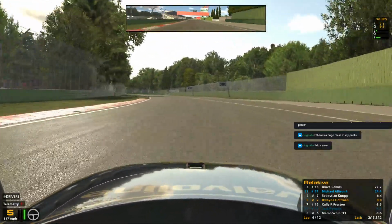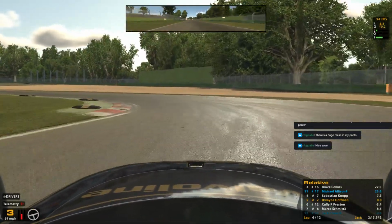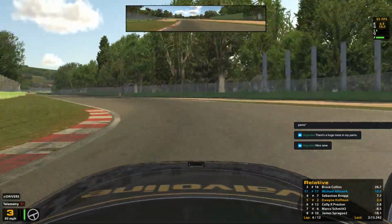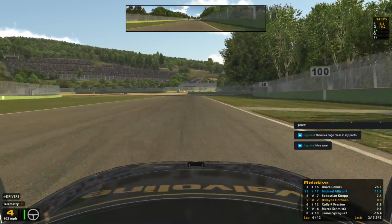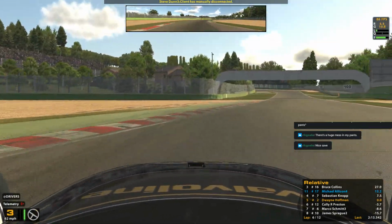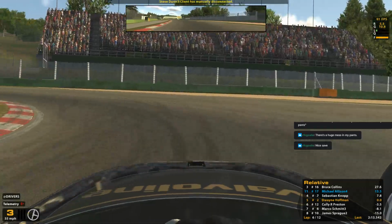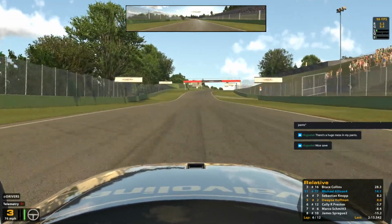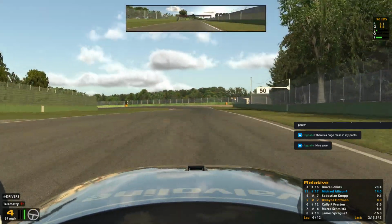All right, Dwayne, just keep hitting your marks. This is looking good. P5. If I can get P5, I'll be over the moon. Over the moon with P5. And I should have the pace. Can be a little better than Villeneuve, but I think Sebastian has driven this very well. Must give him full marks for that.